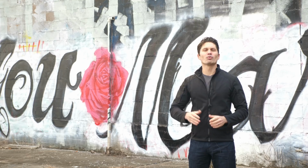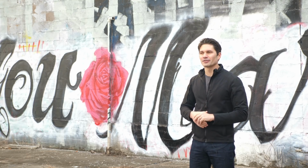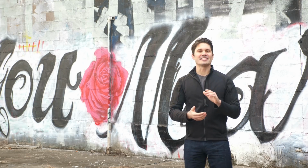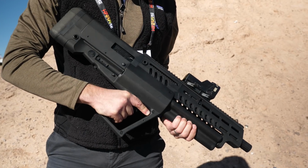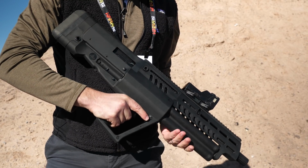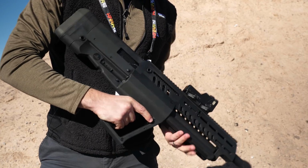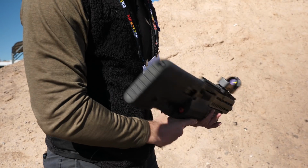Moving on to number 3, one of the most viewed videos for TFBTV this year at SHOT Show, and that is the IWI TS12 shotgun. People are calling it the Tavor shotgun. It's an auto-loading shotgun that uses 3 cylindrical revolving tubes. Autoloader, that's a big deal.